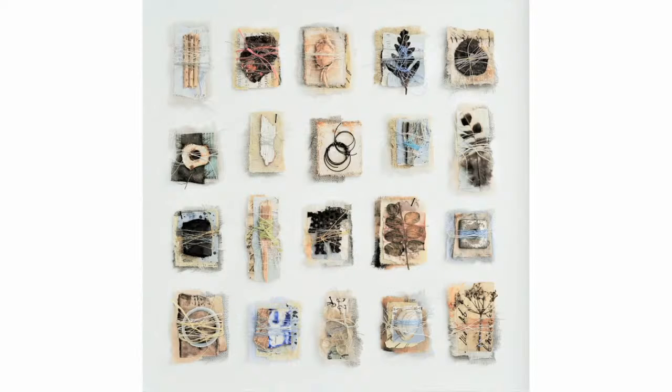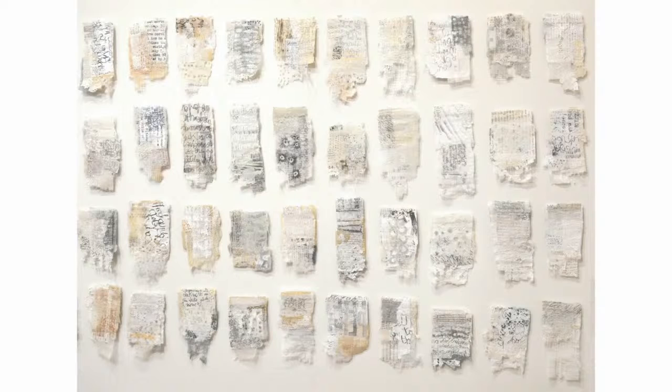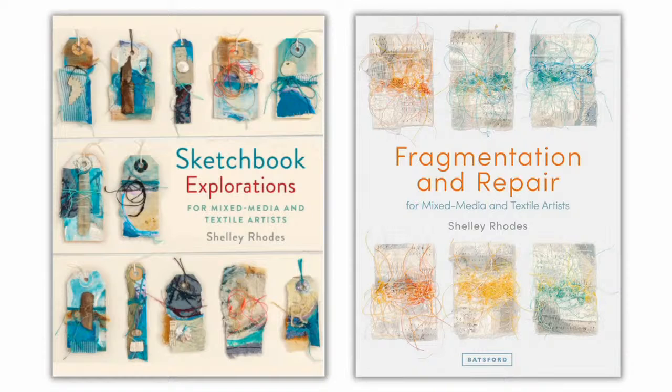Inspired by the environment, Shelley is known for her beautiful layered artwork that combines fabric, paper, and stitch with drawings and prints. She works in her home studio in the north of England and is a member of the Textile Study Group and the author of two Batsford books, Sketchbook Explorations and her most recent offering, Fragmentation and Repair.